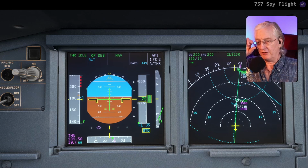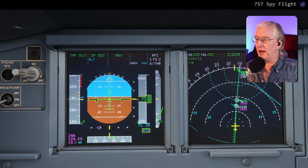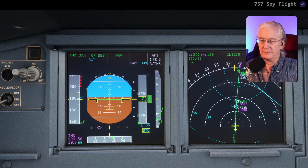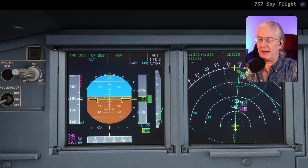Manchester traffic, the Lufthansa A320 is now 20-mile finals for 23 right. Manchester. 7,300 feet per minute.